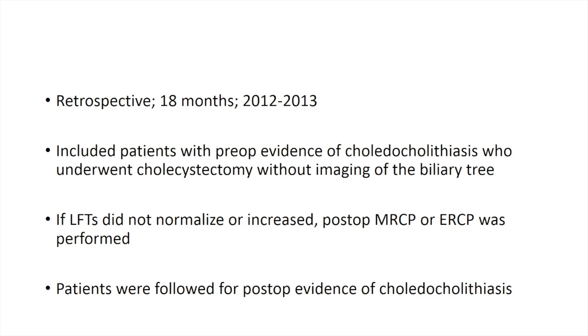There was not a set protocol for management of choledocholithiasis, but the majority of attending physicians managed these patients in a similar fashion. If the patient's LFTs trended down the following day, no additional imaging was done, and the patients underwent cholecystectomy. If there was a persistent elevation or increase in LFTs, post-op ERCP or MRCP was performed. Biochemical evidence of choledocholithiasis was defined as any elevation of AST, ALT, alk phos, T-bili, or lipase. Patients without persistent elevation of LFTs were followed to assess the need for additional post-op imaging and/or intervention.